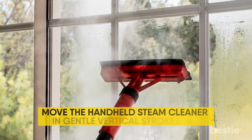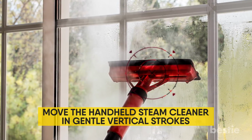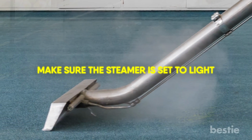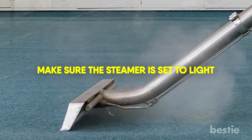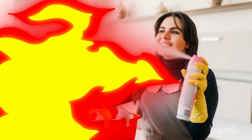Move the handheld steam cleaner in a gentle vertical stroke. This will let the steam penetrate the curtain cloth without drenching it. Make sure the steam is set to light. Cover every square inch by working in small sections. Spray a deodorizer to make your curtains smell and feel fresh.